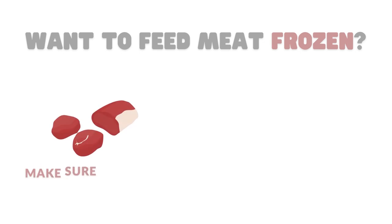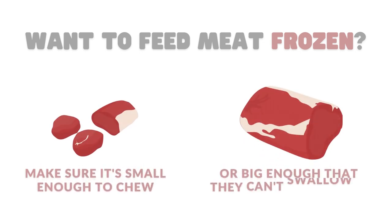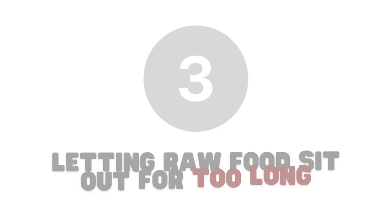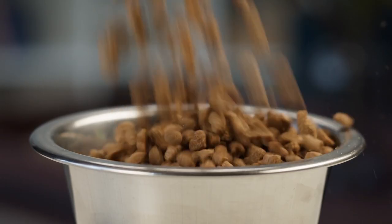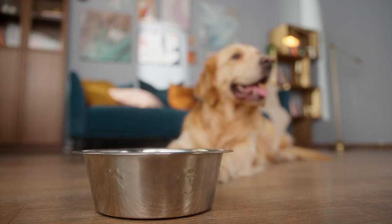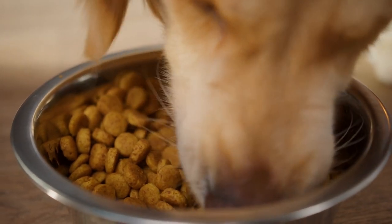So if you're going to feed meats frozen, make sure they're either small enough for them to be swallowed whole or large enough for it to be impossible to swallow without chewing. Number 3, letting raw food sit out for long periods of time. When you feed a commercial diet, it's common for owners to just put the bowl down and walk away, where it's free for their pet to graze on whenever they want.